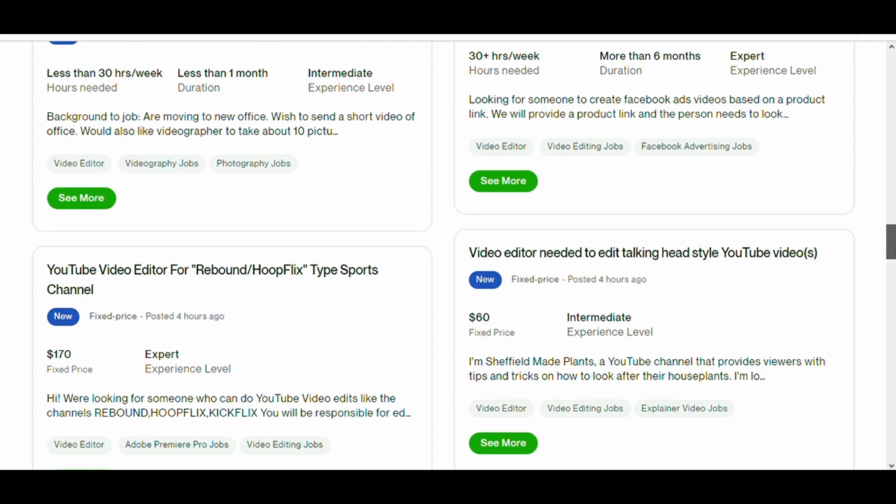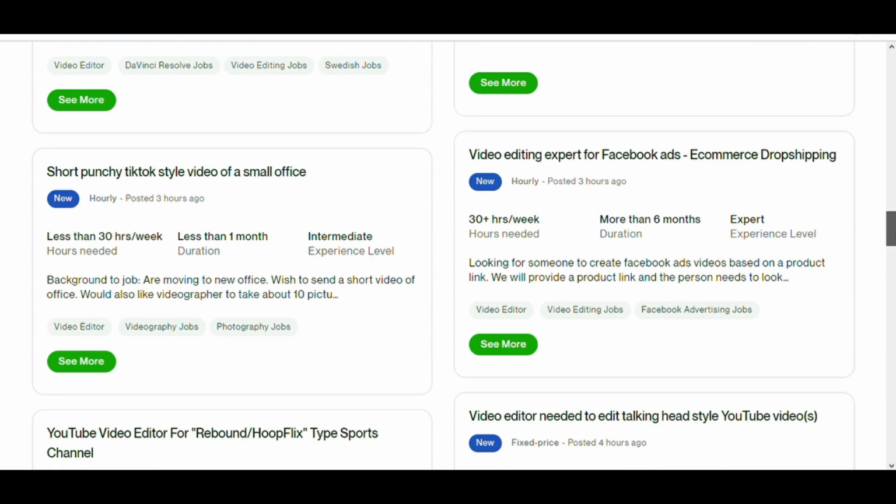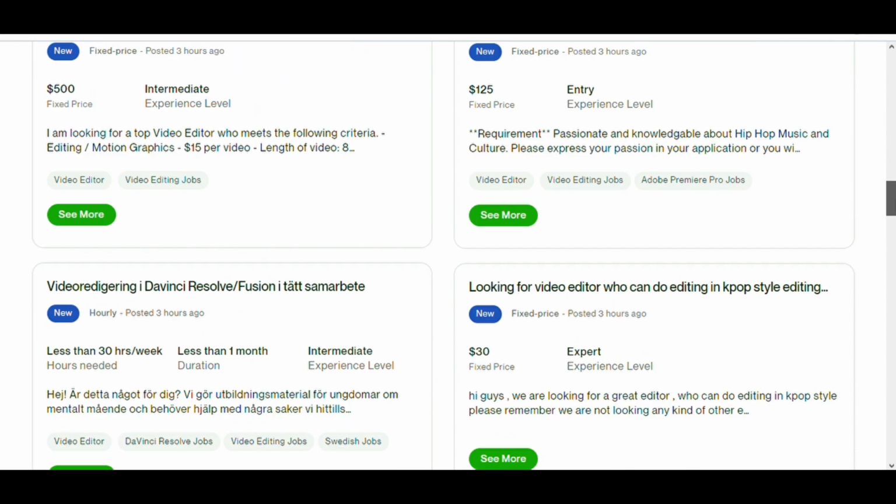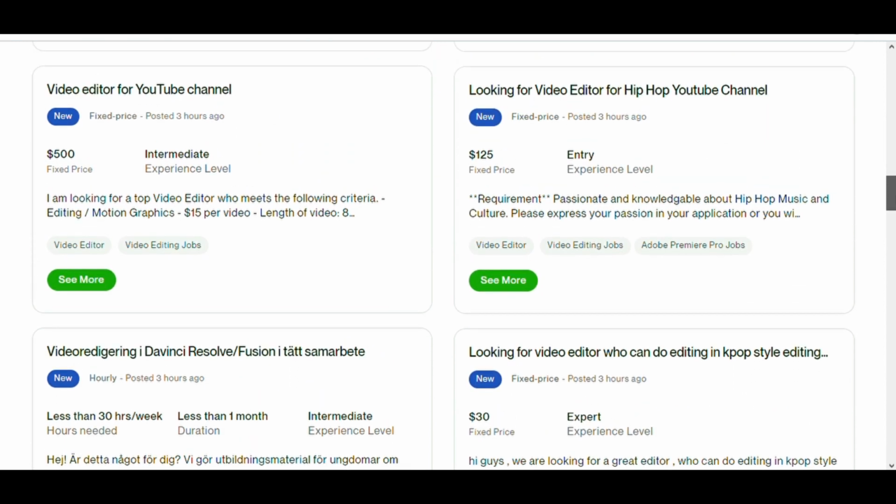They're typically on Upwork for another hour, and clients check the first people applying for those jobs. So you can stand out in the beginning by applying for every single job as soon as possible and being one of the first applicants.